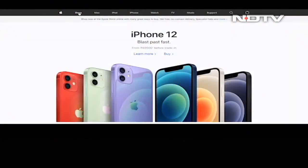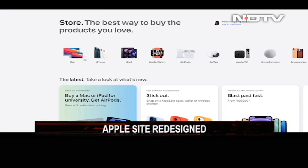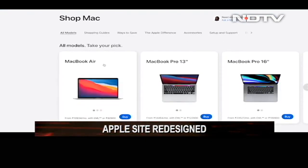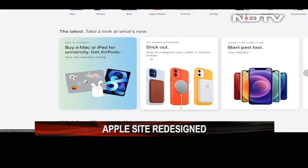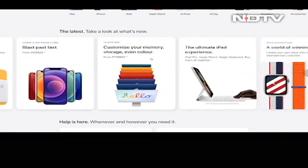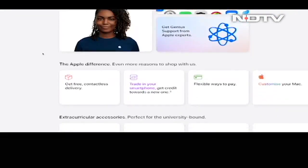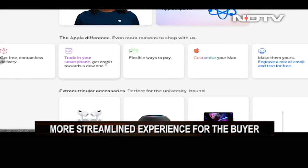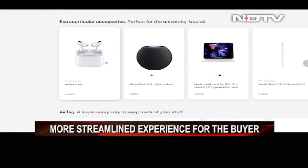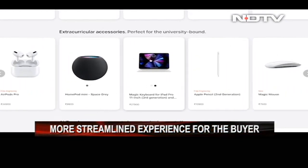The Apple site has got a redesign. The top level navigation bar now has a new store tab. Under this tab, the buyer gets direct links to dedicated product category pages. Scrolling down further reveals the What's New section, which shows all the newest offers and all the new products available to be bought from the site. Further down the page has all the links for help and support, display of all accessories available from Apple, amongst other links to Apple services and apps. This slight redesign makes it simpler to reach the page of the product the buyer wants.